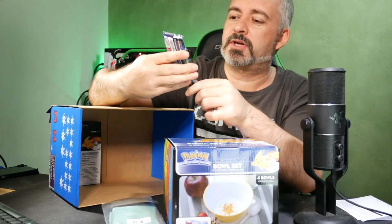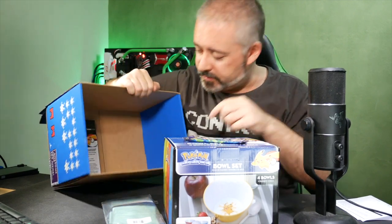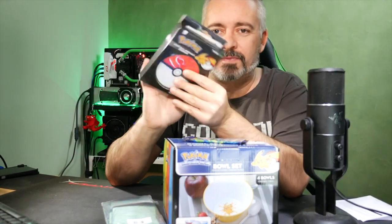So that's some Pokemon trading card game evolutions. 10 additional cards. Okay, we'll do those in a second. And one more thing, which is a... Ah!